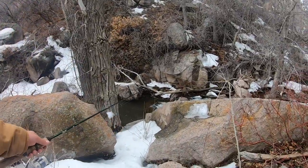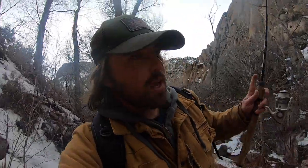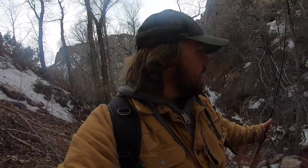Doing some stream fishing at this beautiful creek right down there for cutthroat trout, maybe tiger trout. I've heard of some tigers coming out of here, but I've never caught one. Got my spinning rod with me, and instead of bringing a bunch of lures that I already have, I brought something out here with me that I've never tried, but I'm kind of looking forward to trying it.